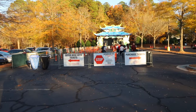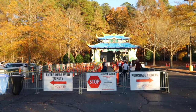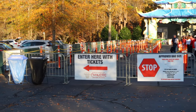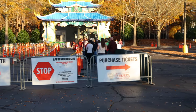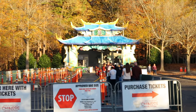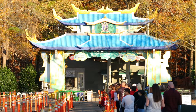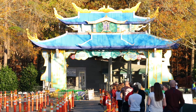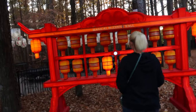So let's get started. Right here is the entrance where you check in. We already have tickets, so we will be following this sign right here. Enter here with tickets. If you do not have tickets, you can purchase tickets that direction down the right-hand side. And even this entrance right here is pretty impressive looking. That is a lantern. That thing is huge, but that thing will be glowing as the sun goes down and the lights come on. This right here is the magical blessing wall.